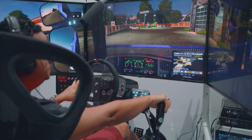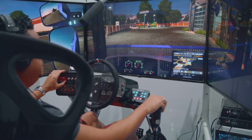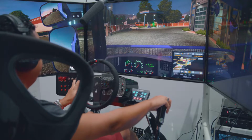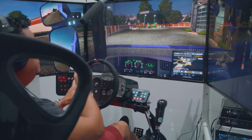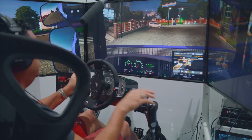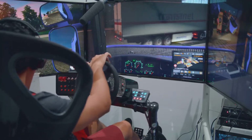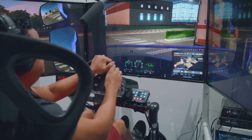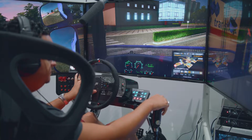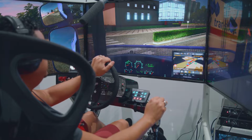Just absolutely love the sound of this truck. Come on, man. Come on, girl. Put it in high gear because it's a little too underpowered otherwise. This guy's gonna stop right here, isn't he? Wait for traffic to clear up a bit.